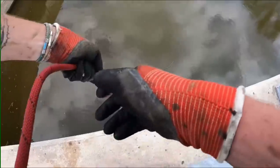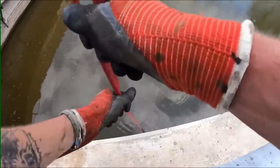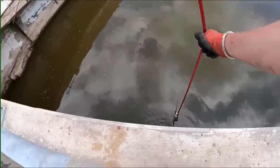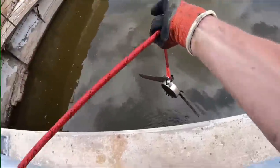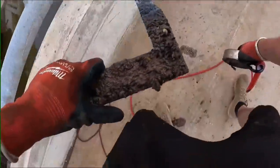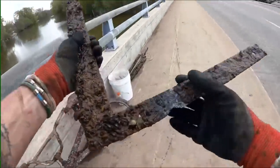Oh, that feels like something. Oh yeah, last touchdown. We got something here. At least I think so anyways. Oh yeah, we got something hanging off there. That's not as heavy as it looks though. What the heck is that one? What is this? No way. Look at this, you guys.